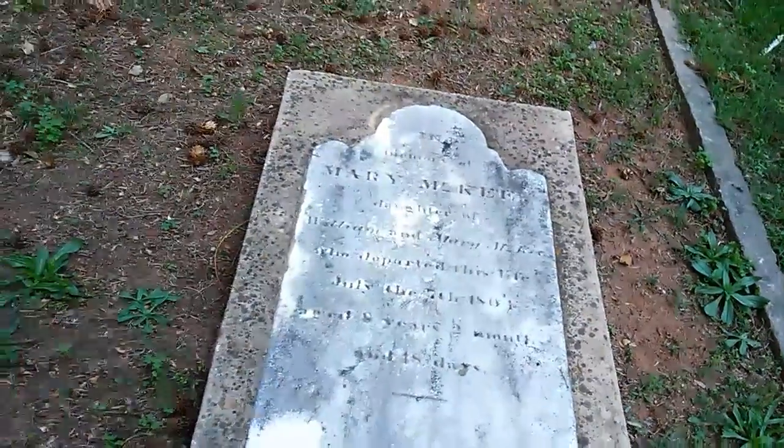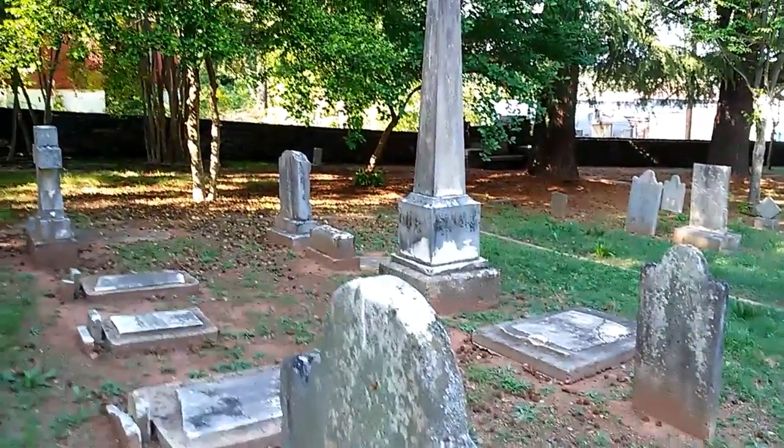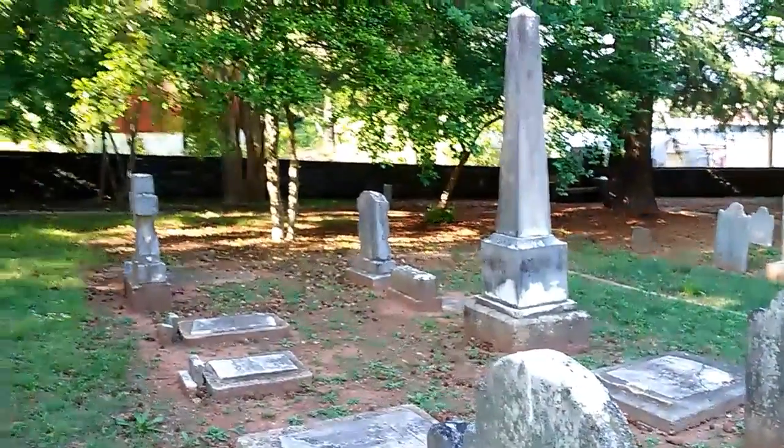I know he's got a tombstone about like this. I have seen pictures of it. So, we're looking for him still, guys. We'll find him. If nothing else, at least we got beautiful scenery here on this beautiful day.